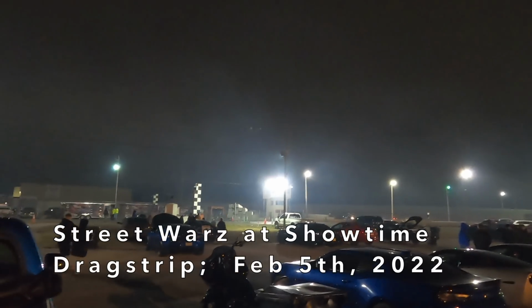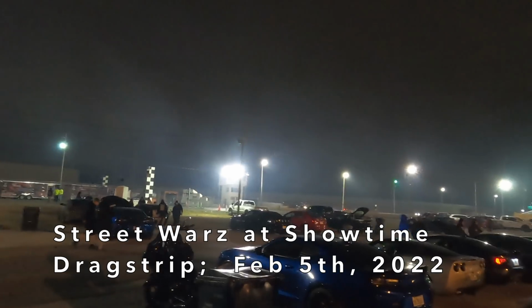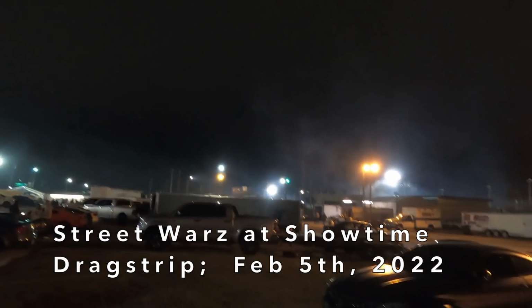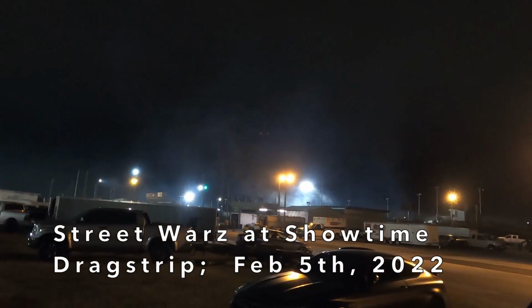It's Street Warz at Showtime Drag Strip, February 5th, 2022. There's also drifting out here tonight. So if you see large amounts of tire smoke, it's not all coming from the drag strip. Circle track over there, a lot of cars drifting, a lot of smoke. A lot of cars out here already. Drag strip's not even open yet.